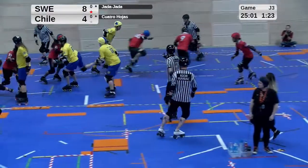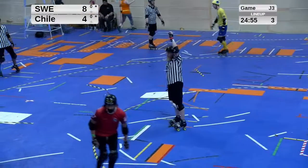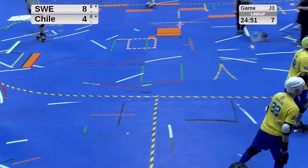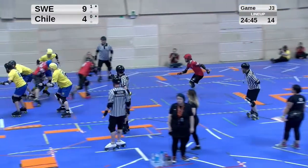Dr. Watson with a little bit of a speed burst after his bench were telling him, "It's on your tail, keep going." Yep. Single point picked up there by Yada.